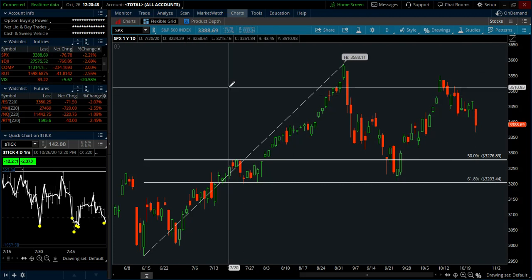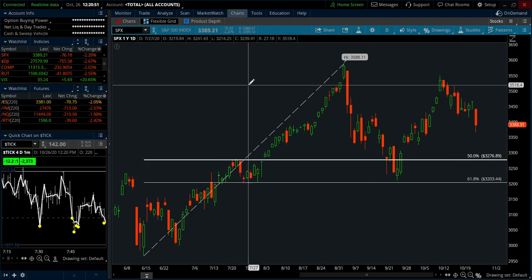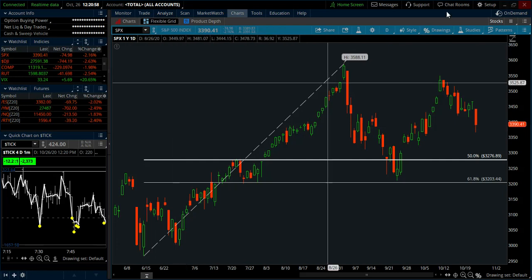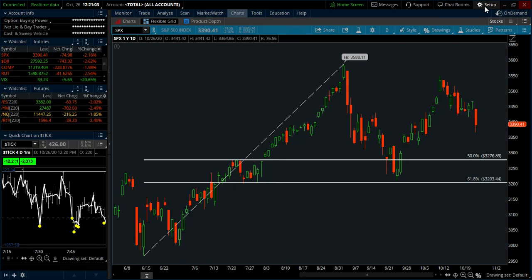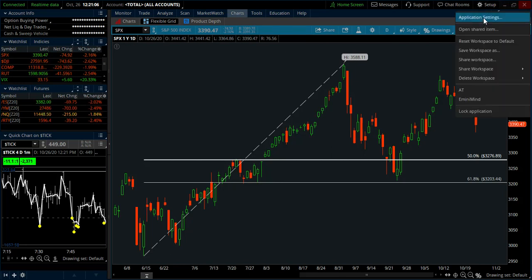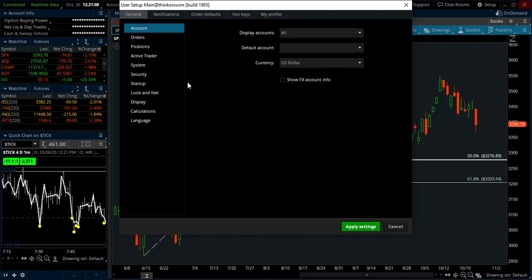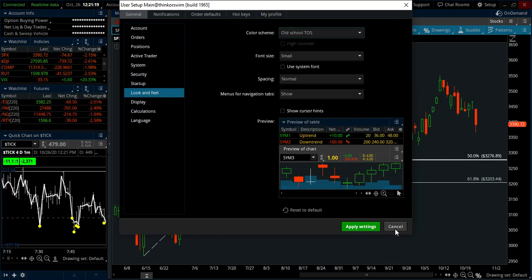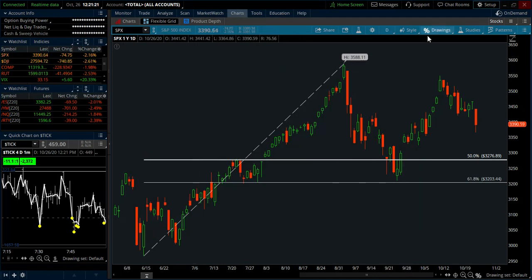For those on Thinkorswim, sometimes we get these weekly updates of the platform, and if your background ever changes, I know for me this last one changed my background settings. If you go to Setup, Application Settings, and you want to change the look and feel of your background, you can change the color scheme there, light, dark. I like the old school Thinkorswim just because I've been using that setup for 15 years. So that's where you change your background settings.